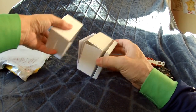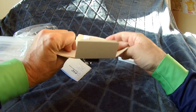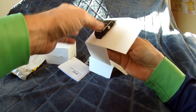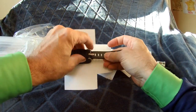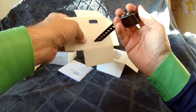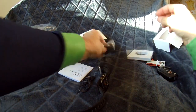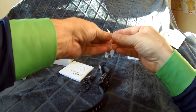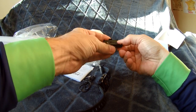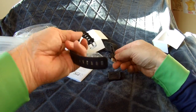So what do you get in the box? You get a watch, and you get a cradle. I've heard these cradles are a little bit fragile, so you've got to be careful with the clips. And you get something to plug it into a computer to charge it.